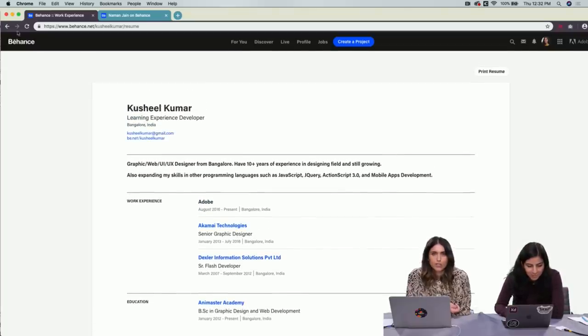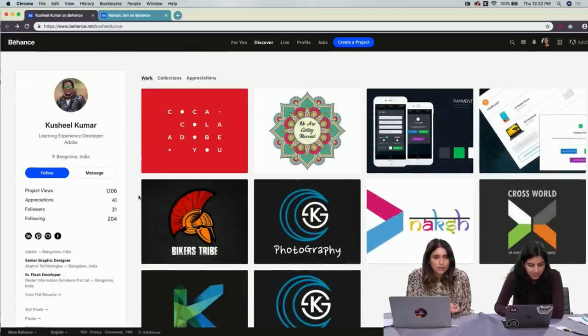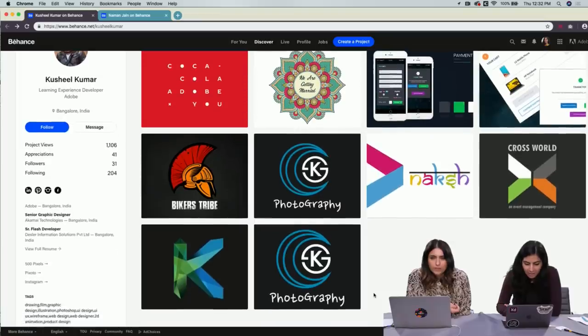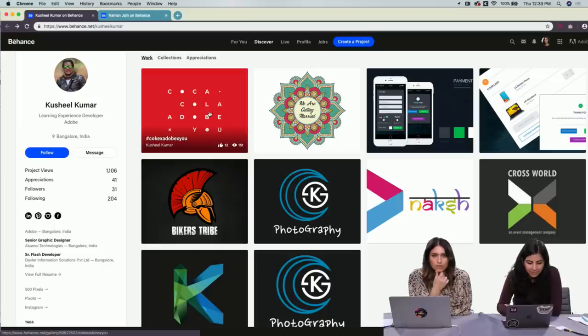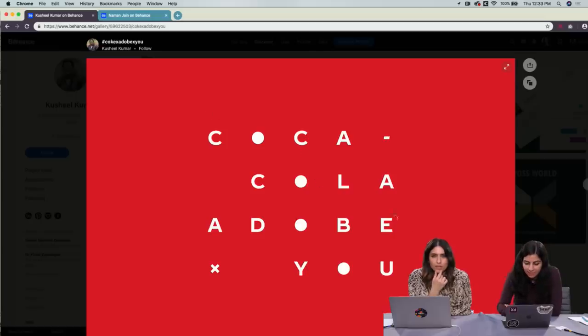Let's look at some of his projects. He does graphic design and Flash, which is great. So let's look at an overview. Is there any one that you want to? Yeah, definitely. I really like the first one, the red one. I like the use of typography there. I'm also very curious about the one next to it. It says Coca-Cola, Adobe, and you.